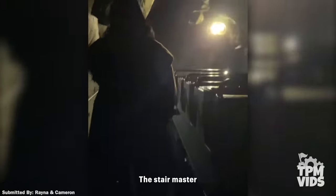Yeah, I take all the stairs this way. That's why I was The Stairmaster. Yeah. With all the elevation changes, there are quite a few steps.